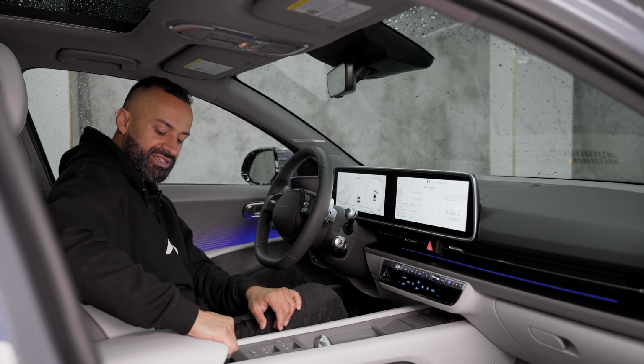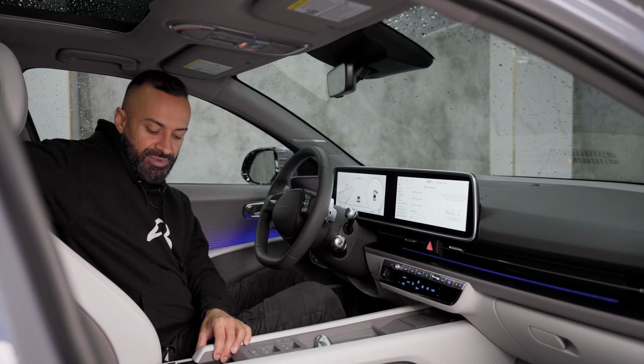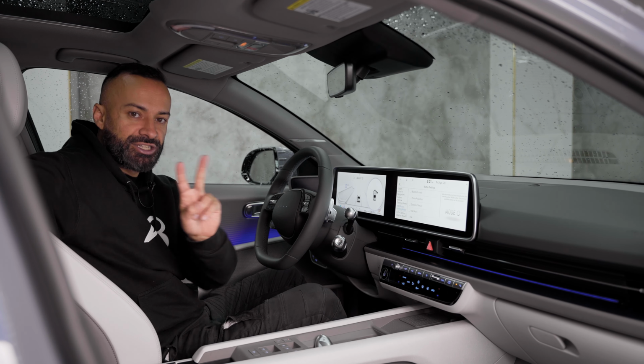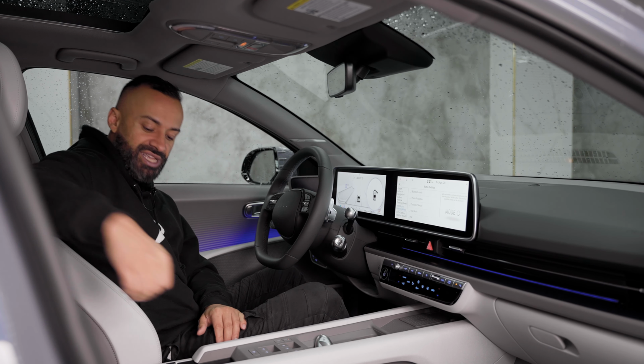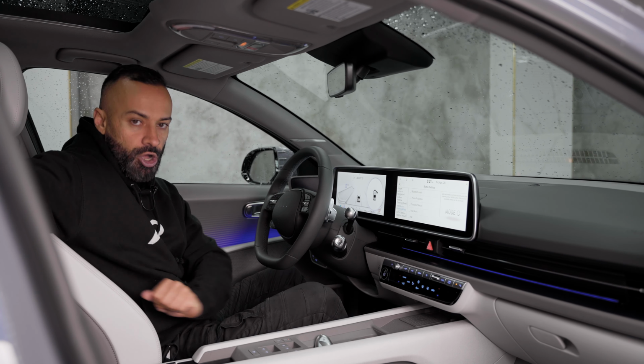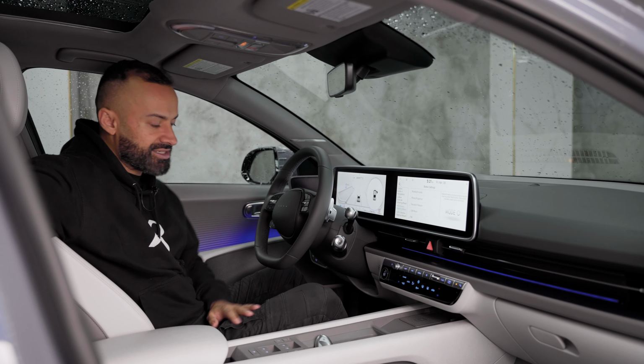As far as the center armrest goes, it is not adjustable. You cannot slide it backwards and forwards, but you can lift it up, exposing a small little tray and 2 USB-Cs in the actual glove box. Now, if you're wondering how deep this glove box is, it's probably as tall as an iPhone 14, which fits perfectly in this little wireless pad there.